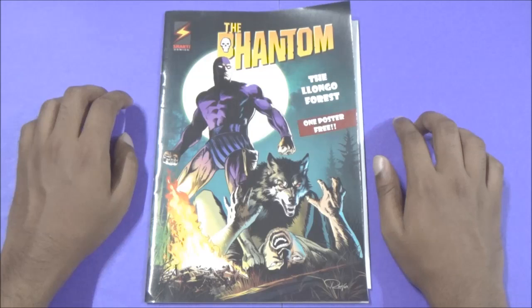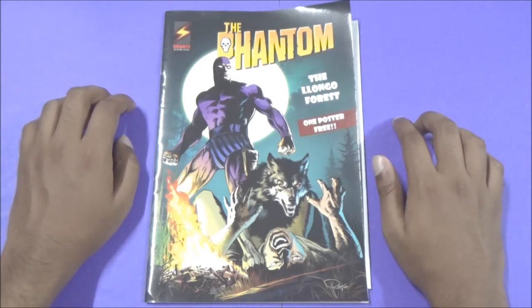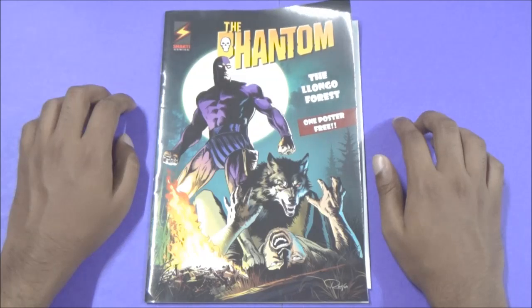The number is not 13, even though it is not anywhere on the cover. This issue was in pre-order since February of this year and actually hasn't reached some people yet, but I had the pleasure, or I had this issue for some time now, so let's just get into the review itself.